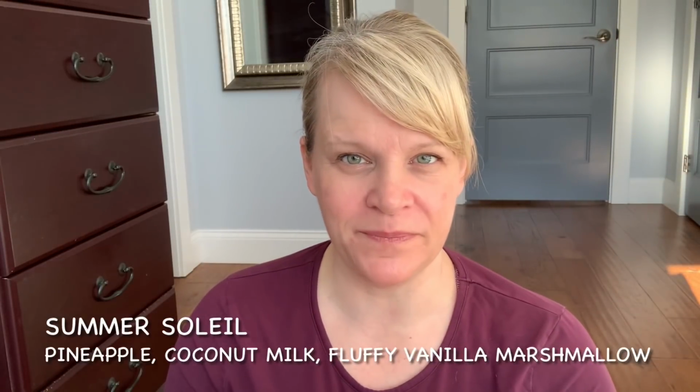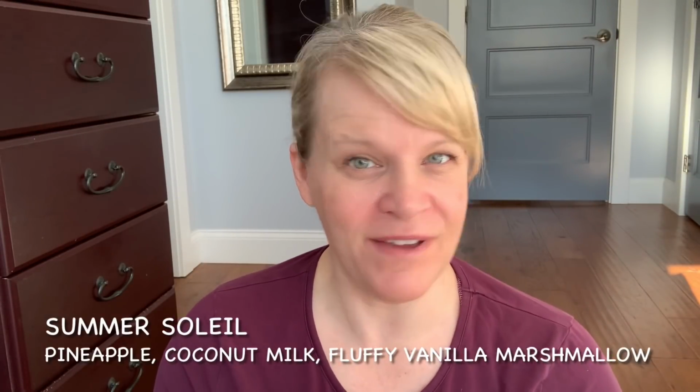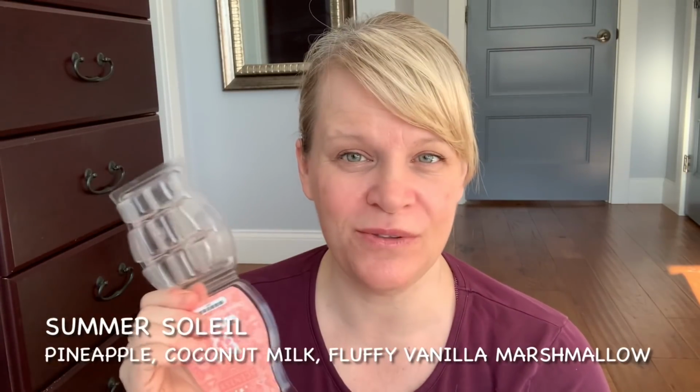This is pineapple, coconut milk, fluffy vanilla, marshmallow. Doesn't that sound terrific? It is a really nice scent, but it's light. Just too light for me. Beautiful, beautiful scent appeal. High up in scent appeal, low on performance. All right. This one is high on performance and low on scent appeal. It is Simply Rose. I do not care for rose scents, and this is very much in your face rose. Yeah, it's strong. It's strong.